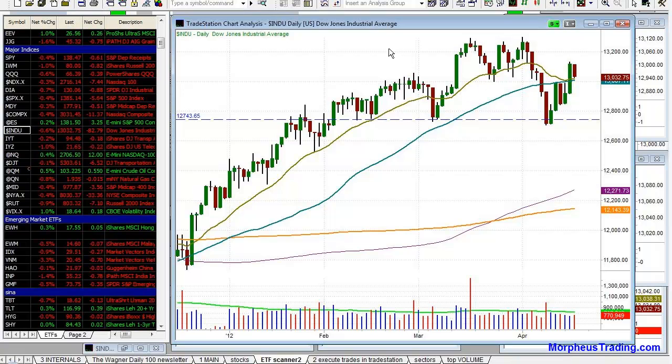We locked in our gains, and now we're sitting primarily in cash, waiting for the market to make up its mind and show its hand. So market timing is important to know. Otherwise, you risk getting wiped out.